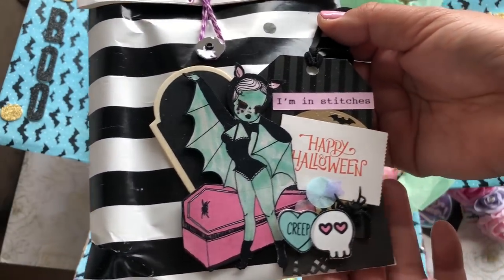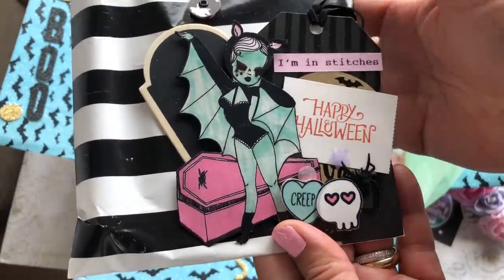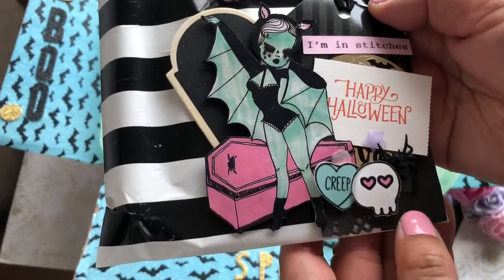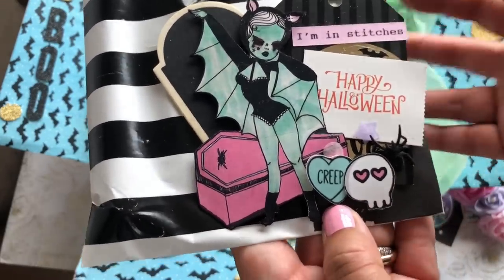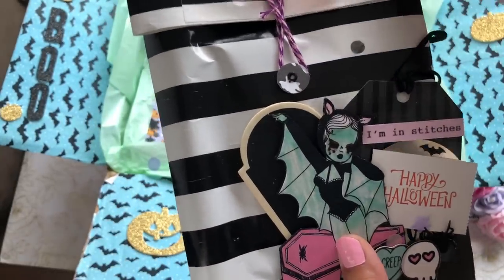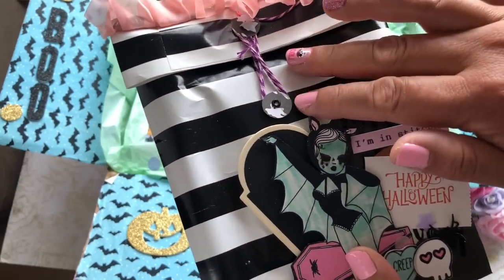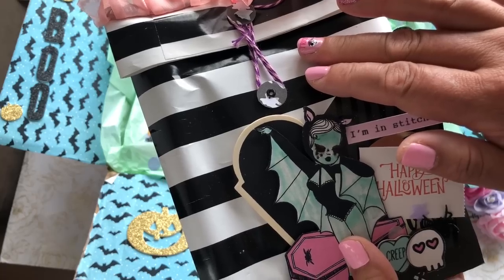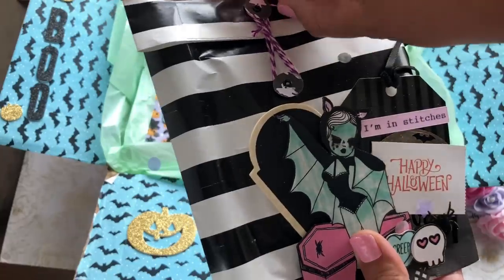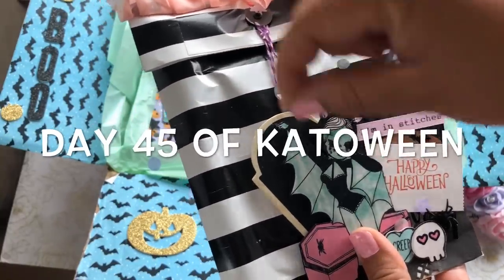So here is a goodie bag. I'm in stitches. How cute. She colored up this really sweet vampire girl and added a whole bunch of different ephemera pieces. How cute. And wrapped it up in this black and white stripe. I believe she also did this. I caught her video. She did this on one of her 100 Days of Katoween, and I will include that also as to the specific date so you can catch her on her own YouTube channel.